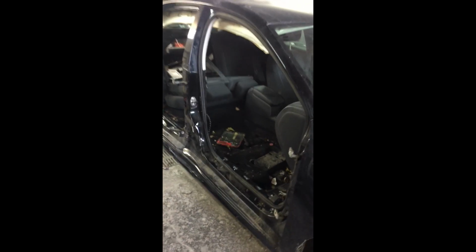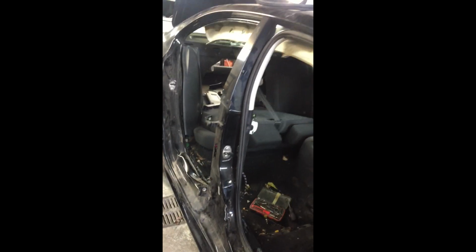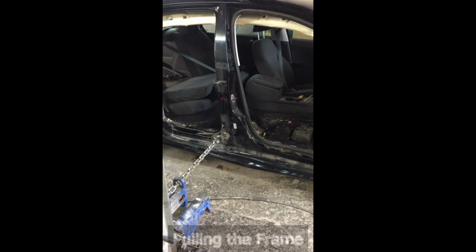Here we are again. Just to give an update, we opened both the doors. We also opened the airbag. Airbag is also taken off. Took out the seat. These are all the bolts lined up. Seat belts also locked. Didn't look like that much work, but it is a lot of work actually. The rocker is also bent. This is the condition so far.